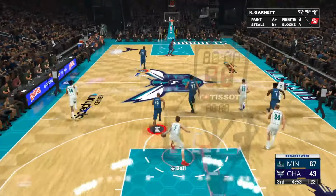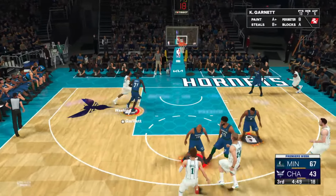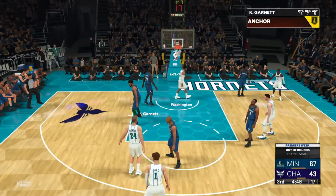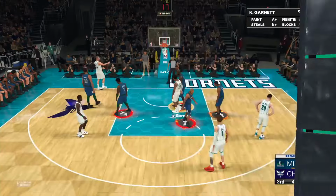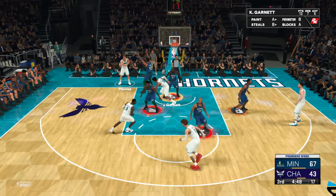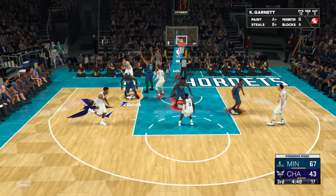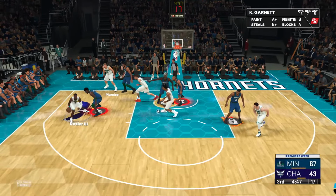Oh, LaMelo Ball. If he had passed it sooner, damn it. Pressure on him to throw off that shot. I bet he gets a good look at it next time and hits it. And it's out of bounds. And they say last touch by Garnett. It's the same play, y'all.